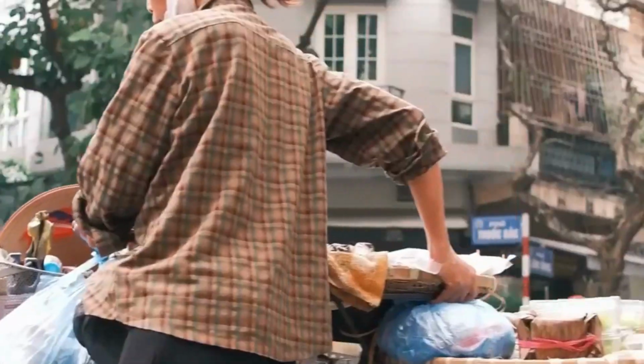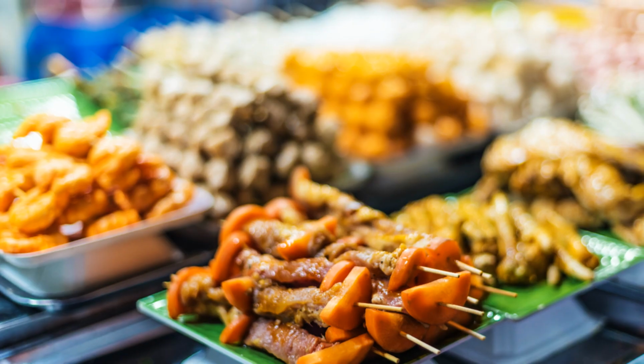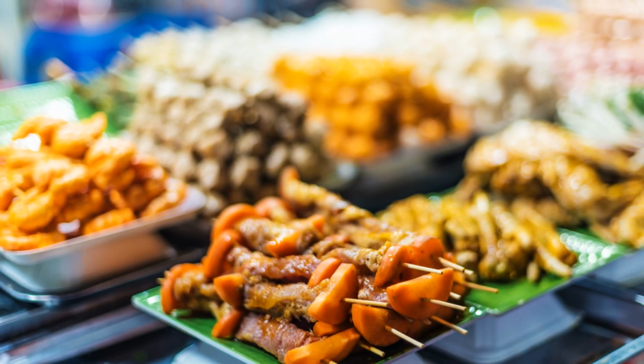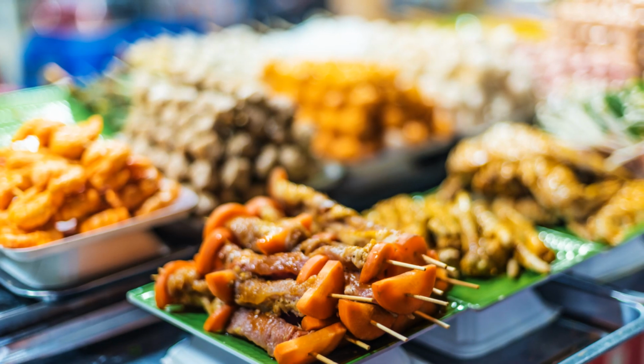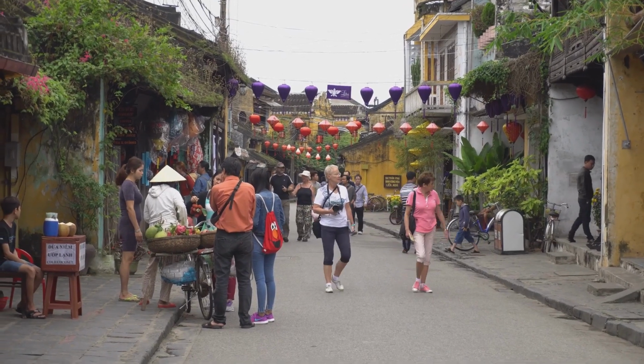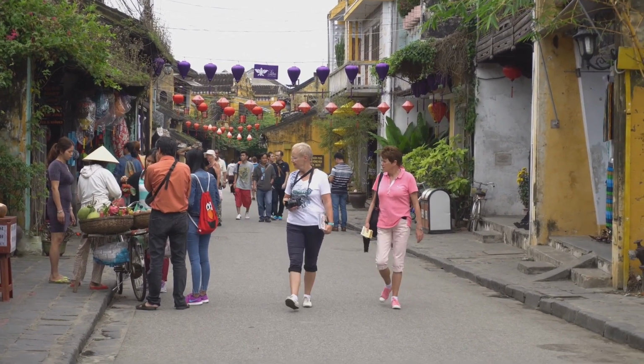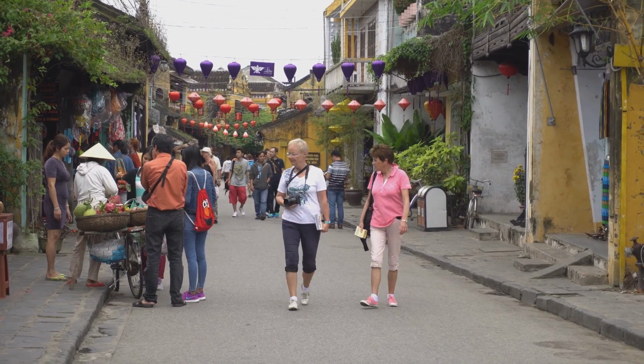Join me as I challenge myself to find the best street food in Vietnam for just $1. Street food in Vietnam is more than just a meal. It's an experience, a cultural phenomenon that brings people together. From bustling streets to hidden alleys, street food vendors are a staple of Vietnamese daily life, serving up delicious, authentic dishes that showcase the country's culinary diversity.